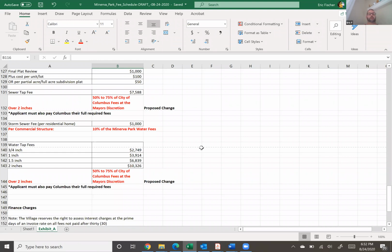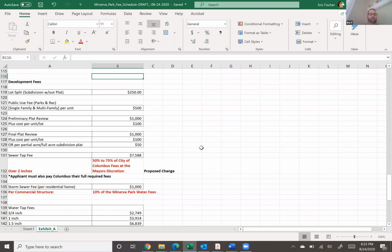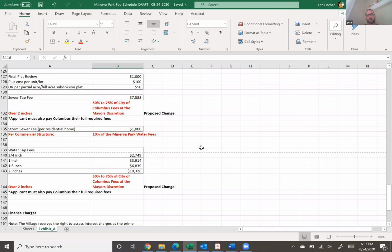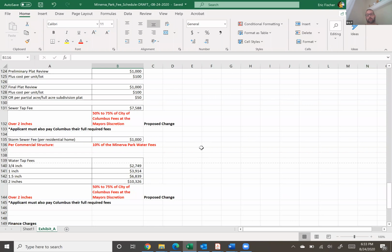And then the storm sewer fee is simply about, I set it at 10% of the Minerva Park water fees. Right now, just to give you an idea of range, we are charging $1,000 per house. And with the houses, we pay about half of it to City of Columbus. So we're roughly in the park for that amount. And obviously it ranges up depending on what that final fee gets to. If we've got a $75,000 water tap fee, that's a $7,500 sewer fee. Then, if the council feels it should be higher, we can make it higher, but it's kind of done along those lines.